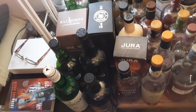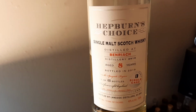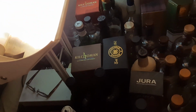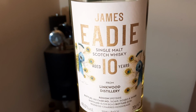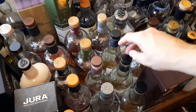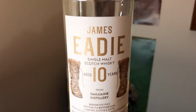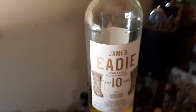Speyside. Here's a Hepburn's Choice Benriach, 8-year-old, single cask, one of 418 bottles. James Eadie Linkwood, also nice. And very similar to the Linkwood is another Eadie bottling that I got at the same time, and this one is from Dailuaine. Also really nice stuff. Very nice stuff.